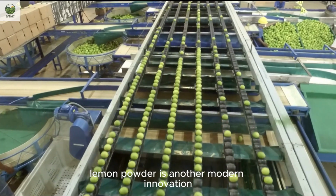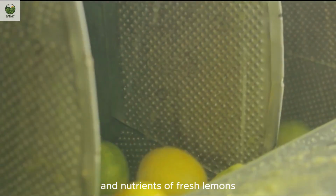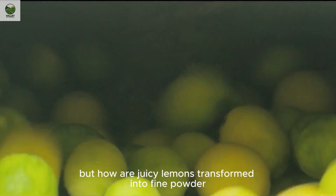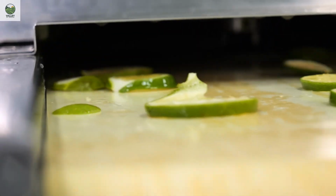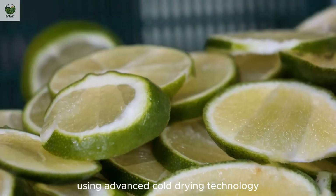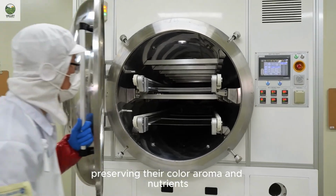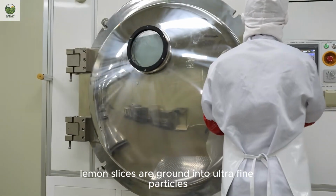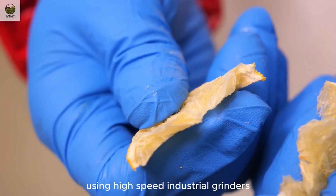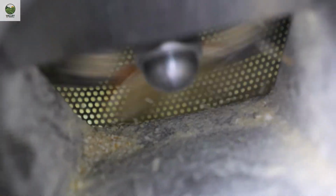Lemon powder is another modern innovation, capturing the full essence and nutrients of fresh lemons in a convenient powdered form. But how are juicy lemons transformed into fine powder? First, lemon slices are carefully dried using advanced cold drying technology, preserving their color, aroma, and nutrients. Once dried, the crispy lemon slices are ground into ultra-fine particles using high-speed industrial grinders, maintaining the fruit's original flavor and properties.